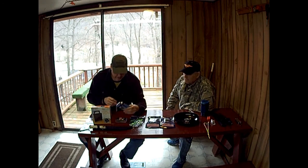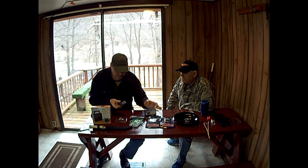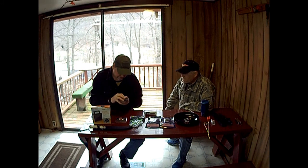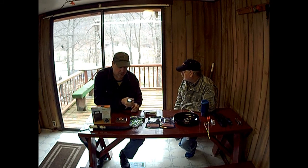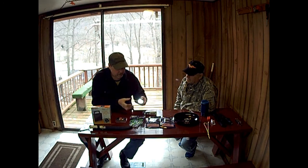I got this from Chris's. It's an LED dynamo flashlight. What it does is, pop up the handle. Oh yeah, they're awesome, Russ. That one you gave me, I love it. You just keep on doing that, and it'll light up, and after you do it for so long, there you go, you got light. You lock this back down. There's your light. Yeah, they work.